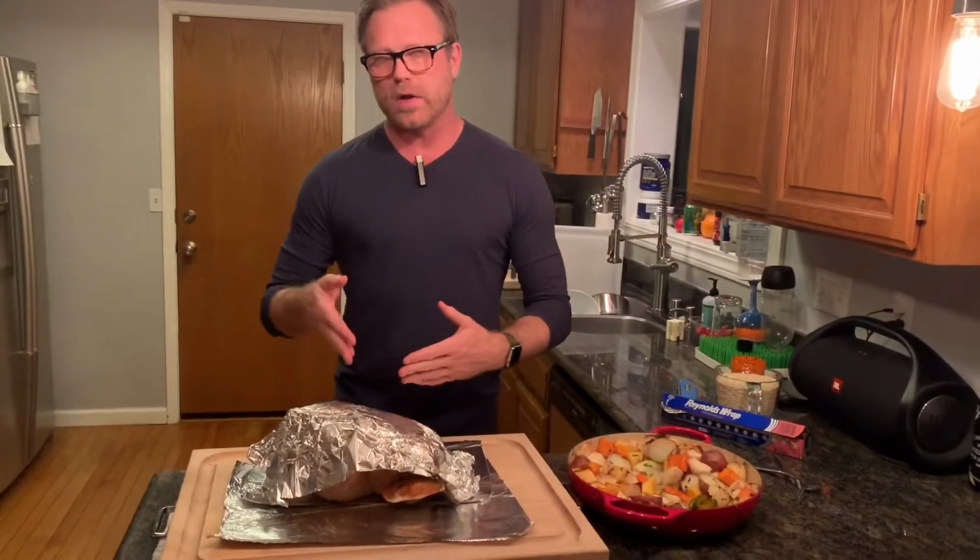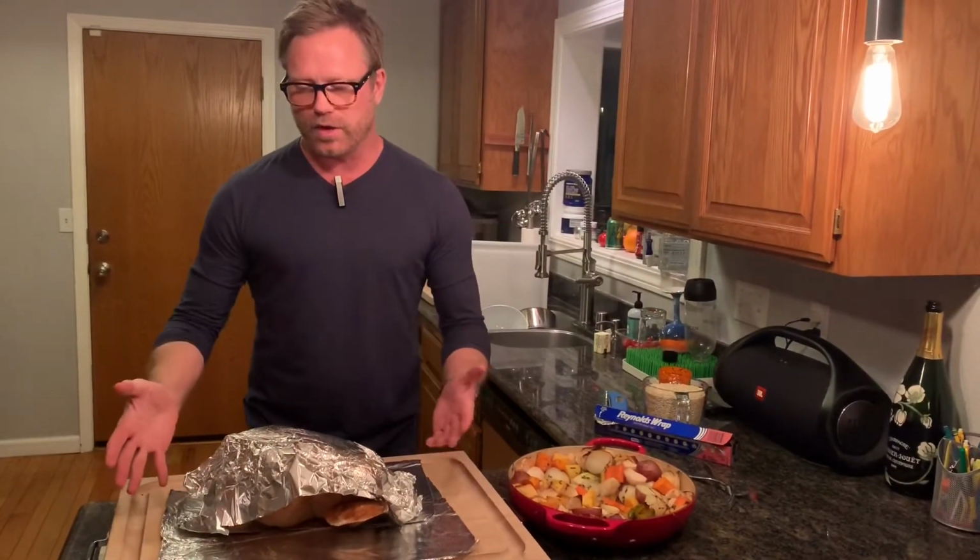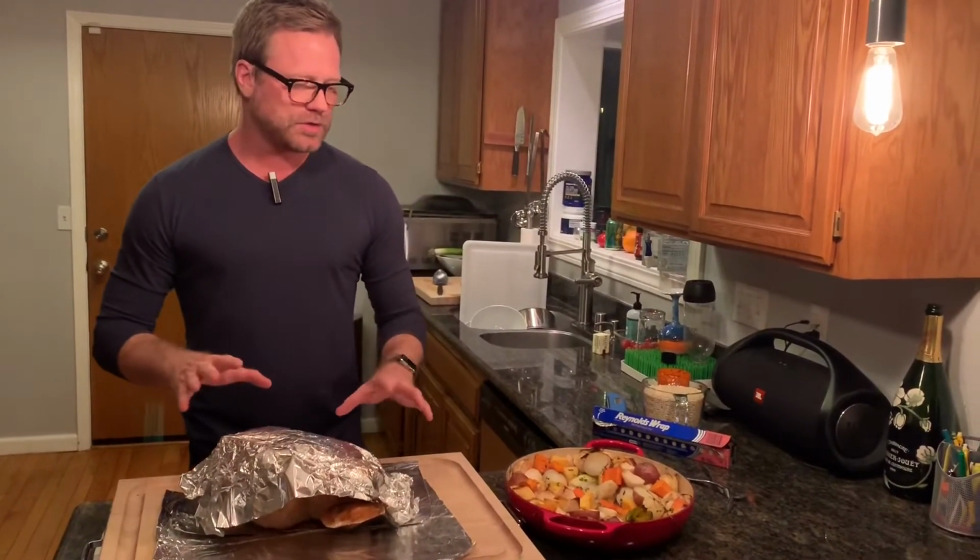If we went right into it right now and cut it out, you'd find all the juices running all over the cutting board. So we let all proteins generally rest a bit so that they can get settled in.